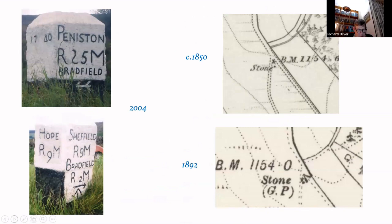A predecessor to the guidepost is the guide stone, and here is an example west of Sheffield, which I photographed about 20 years ago, and the depiction of it on the first edition 6-inch and the second edition 6-inch, where you'll notice that although the stone itself probably remained unchanged, and from top left is actually dated 1740, the description nonetheless changes. It's actually described as stone GP on the lower slide, though probably it would be better described as stone GS for guide stone rather than guide post.